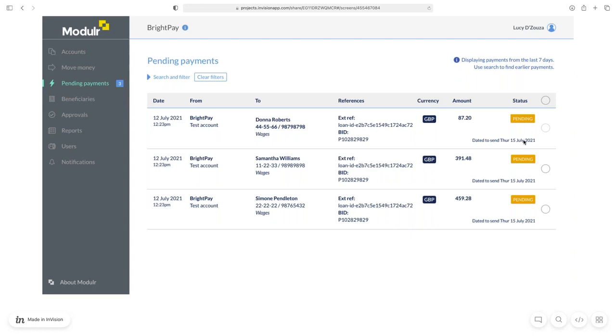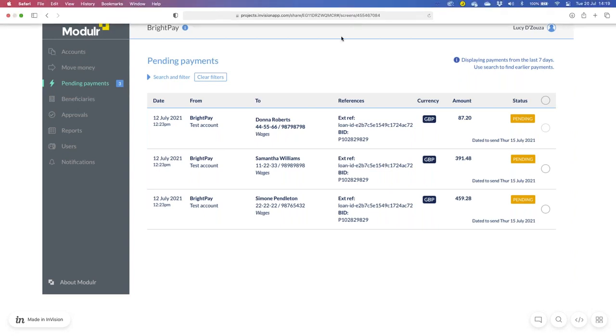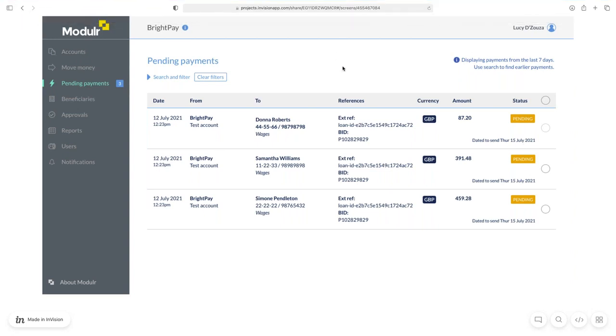There are 3 conditions that need to be met before a payment is remitted into the payment network. So the payment needs to have come to the due date. There needs to be available funds to cover the payment within the modular account, and the payment needs to have been approved. So as long as all those 3 conditions are met, then the payment would be remitted. Okay.